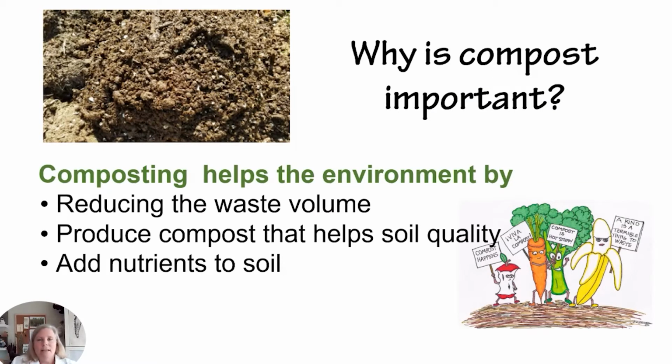All right, why is compost important? For a lot of reasons. It helps our environment. The biggest thing is that it reduces the volume of waste. Okay, if you guys think about just your own, like say what you had for breakfast, did you have anything left over?